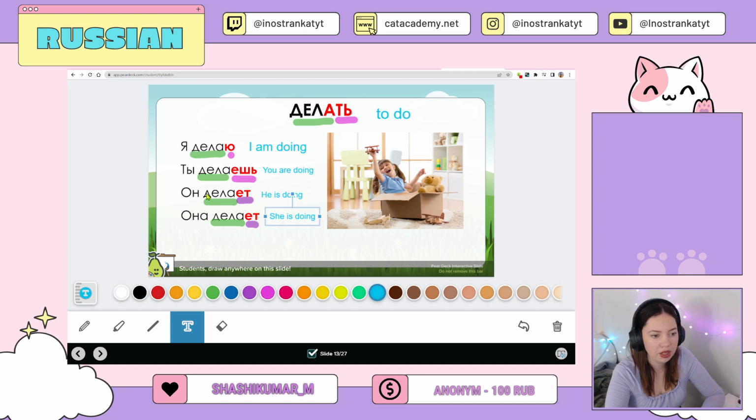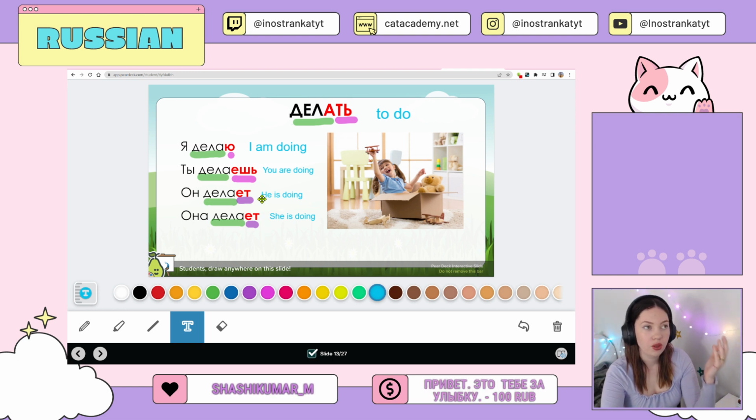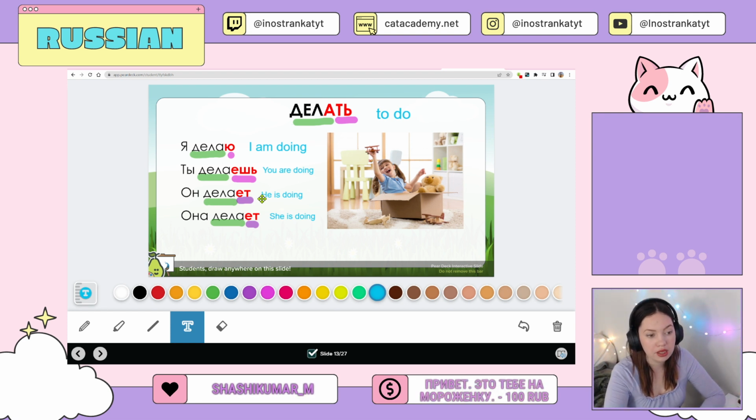And if we can see with он и она, we have the very same ending. So there's no need to really memorize those. Of course, we have different endings for we, they, for plural, and so on. But today we will focus just on four pronouns, the most common. Я, ты, он, она. Я делаю, ты делаешь, он делает, она делает.